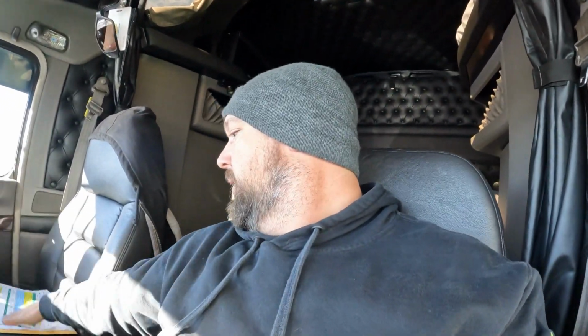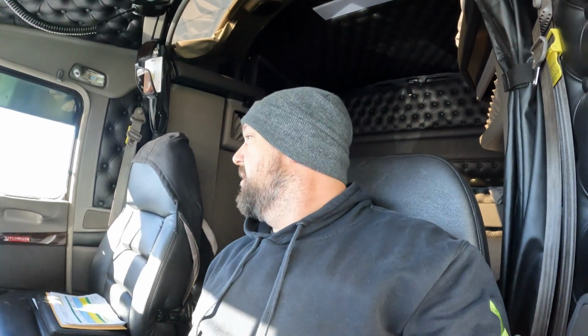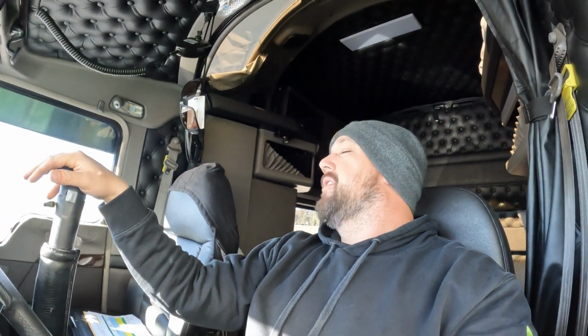So this route is turning out to be alright. I mean, low miles, obviously, but at least we're making up for it, so it won't be horrible. We'll get quite a few of them in today. So, alright, let's get out of here. 3:38. That's what the GPS says.